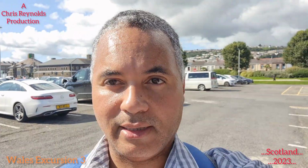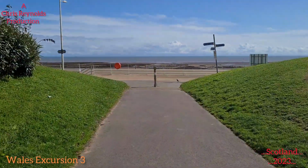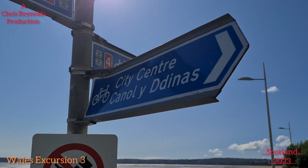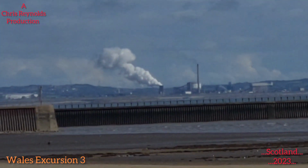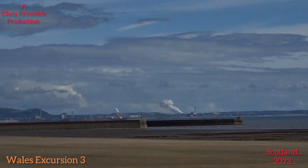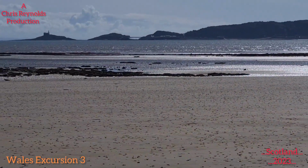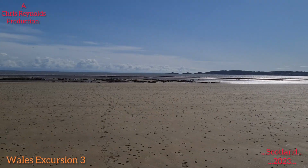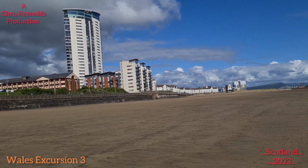Walk back over there with the binoculars and just have a look at some of the horizon sights. Rare occasion, I've got my sunglasses on, I've got a bottle of water in my rucksack, and got the sun out for a change. There's the steelworks at Port Talbot. A lovely view of Swansea, looking back towards it.